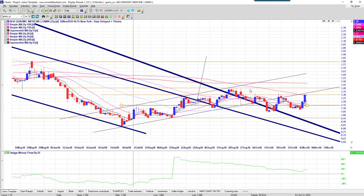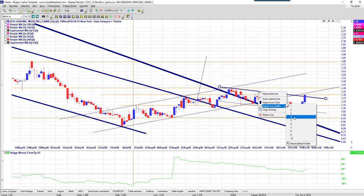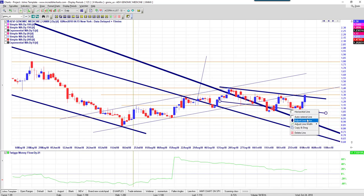GNMX is one, of course, that we have looked at before, and as you can see, it's got a few things going on. It's actually got a possible upside down head and shoulders pattern, which you may be able to see more clearly there. So you've got kind of an upside down head and shoulders pattern, which is good.